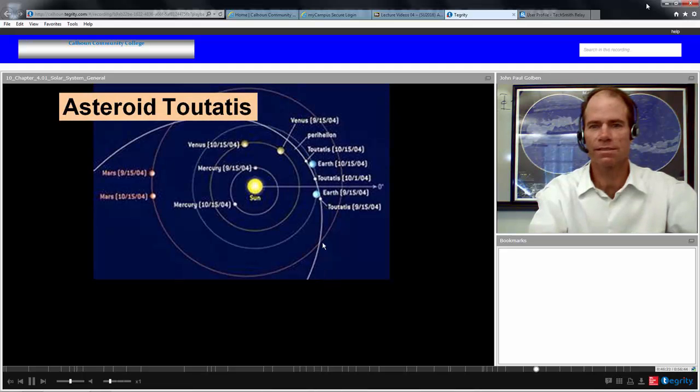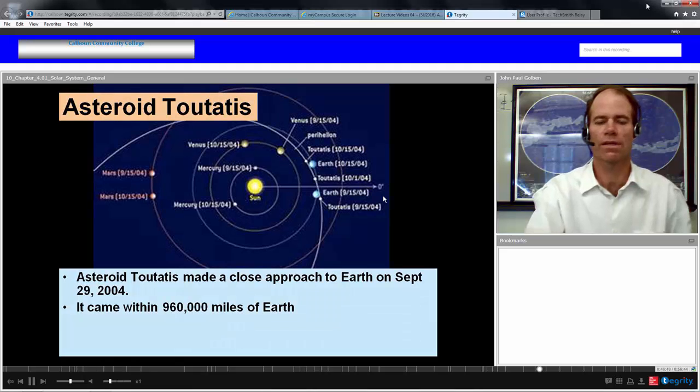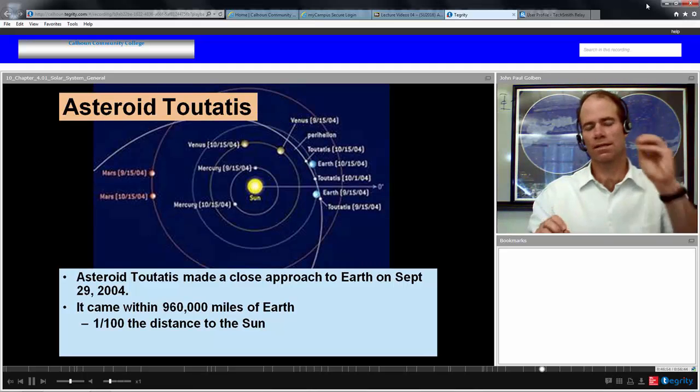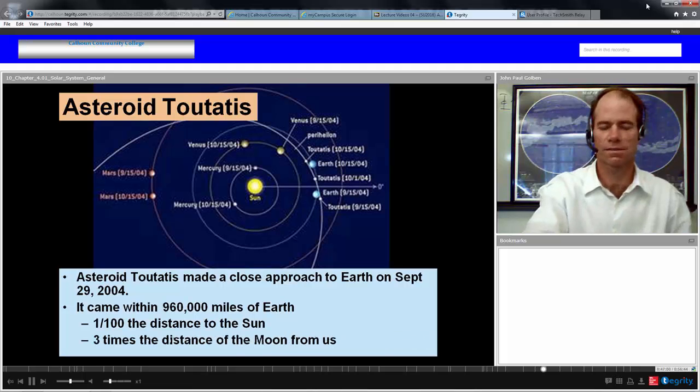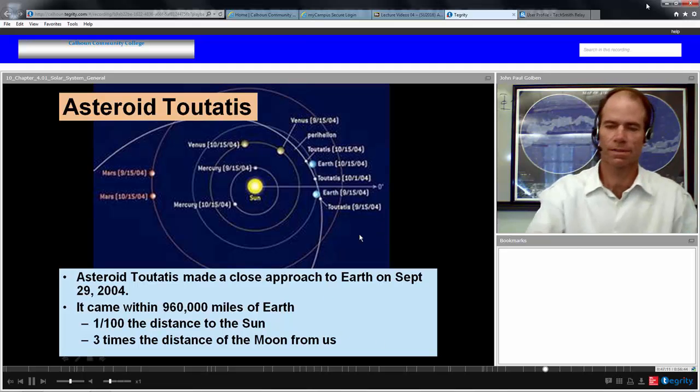Here's Asteroid Toutatis that had actually what we might call a close approach to Earth back in 2004. It made a close approach to Earth on September 29, 2004. It came within 960,000 miles of Earth. Now Earth is 93 million miles from the Sun, so this is about 1/100th the distance from the Earth to the Sun. So in terms of the Earth to the Sun, it is 99% away from the Sun, 1% away from the Earth in that distance. But that was still 3 times the distance of the Moon from us, so still beyond the Moon by a factor of 3. Still too close for comfort.